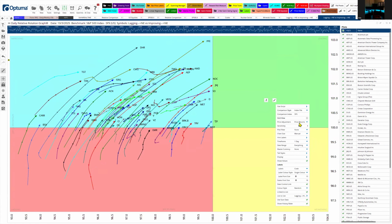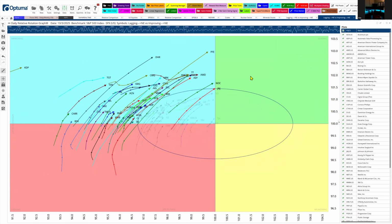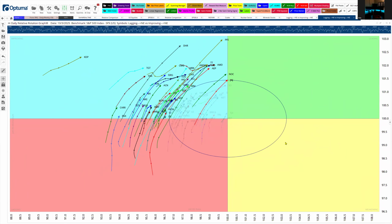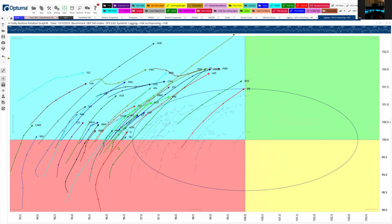I can filter this, lower standard deviation move, make it a two standard deviation move and just hide them out. And now all these ones are in a circle. We just ignore them, and we only focus on the ones that are outside the circle. We need the alpha, okay? We need alpha, that moves the stock. That's how they're gonna get paid.